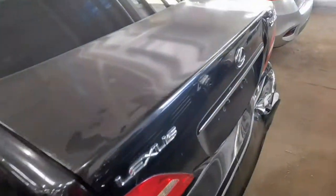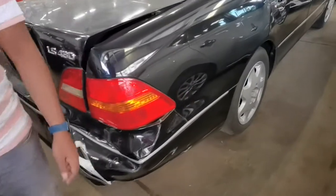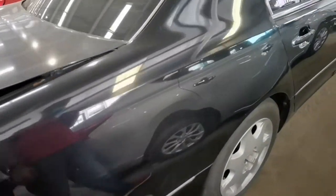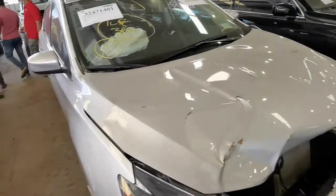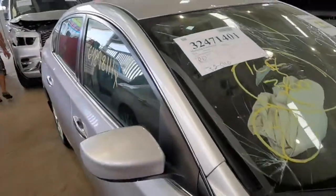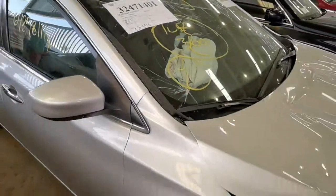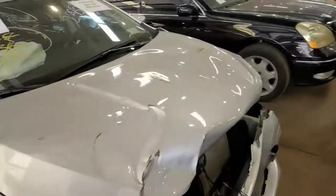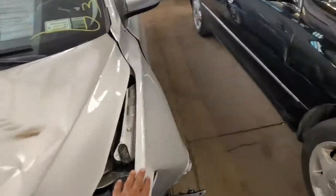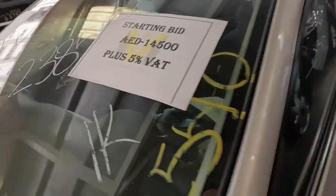A small accident from back side. A very good car looking, no have chassis problem. It's Nissan Sentra 2019 model. Just the glass front side and here is left side fender. Starting with only 14,500 dirham.